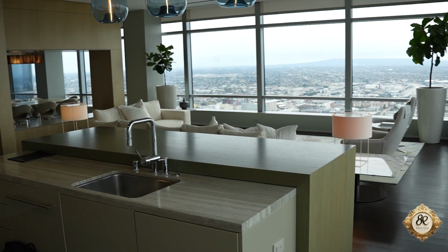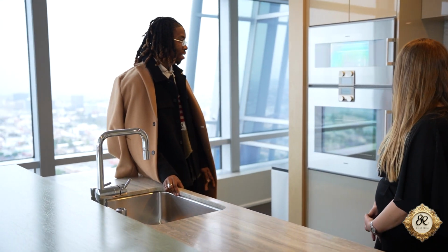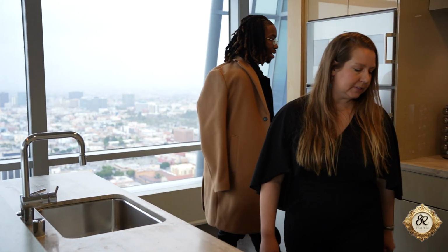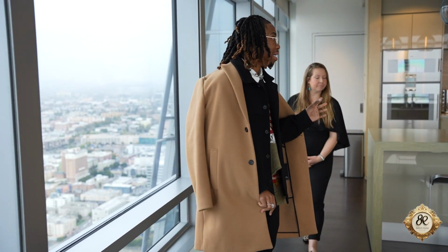Yeah, I'm a big fan of the finishes in the kitchen as well. You have Gaggenau appliances. It's just very sleek. Top of the line. Top of the line. Gaggenau everywhere, outside of the wine cellar, and I think this is really cool.